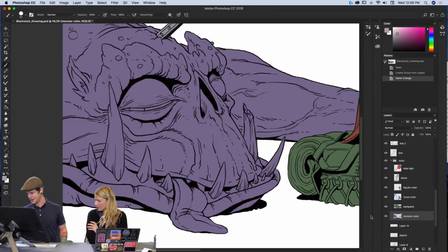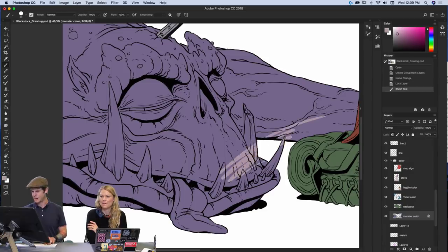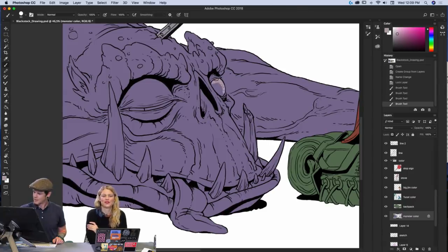So I'm going to start with the monster because he's super fun. Usually once I have the color shape in there, I'll go ahead and lock the pixels on that, so when I go to color, it's not going to go outside of that. It just makes it easier. Let's go ahead and color it in there. Is that eye open? Both open, with the pupils heading in different directions, so we know that not much brain function is happening there.